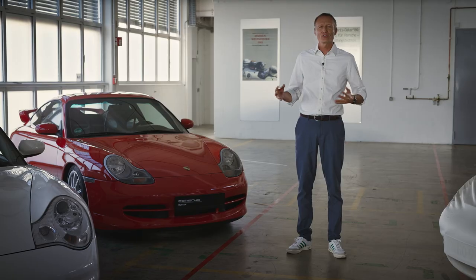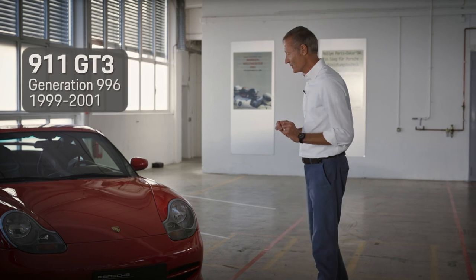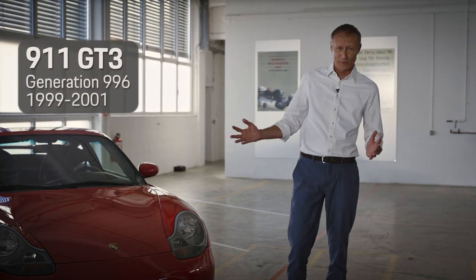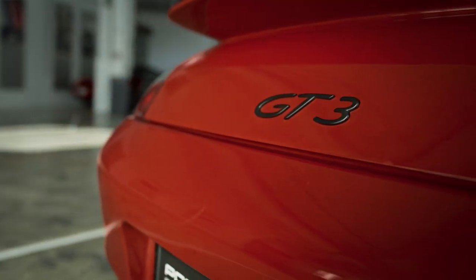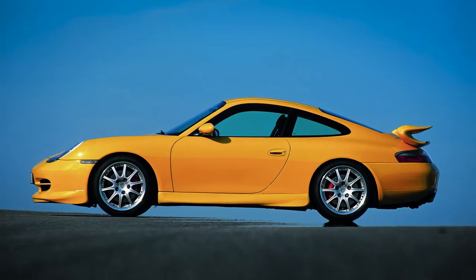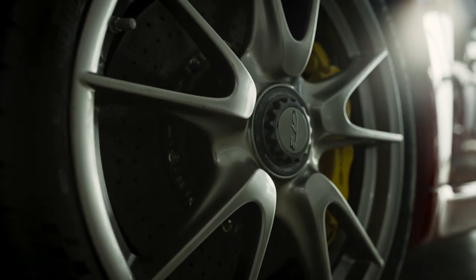The GT3 turned 25 this year. This car was presented in 1999 at the Geneva Motor Show. A legend was born. The race-ready driving machine in the 911 portfolio. Walter Röhrl did a lap on the Nordschleife in it in 8 minutes, even slightly under. The car is a race-capable driving machine with road approval. This was actually the birth of the GT3.